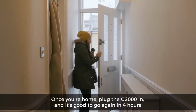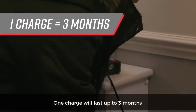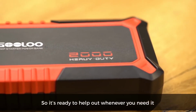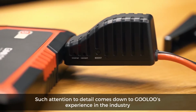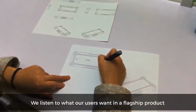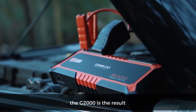Once you're home, plug the G2000 in and it's good to go again in 4 hours. One charge will last up to 3 months, so it's ready to help out whenever you need it. Such attention to detail comes down to Gulu's experience in the industry. We listen to what our users want in a flagship product, and after thousands of hours of research, the G2000 is the result.